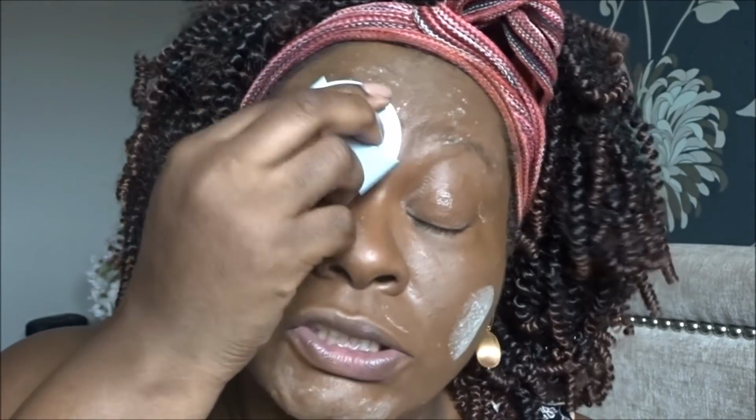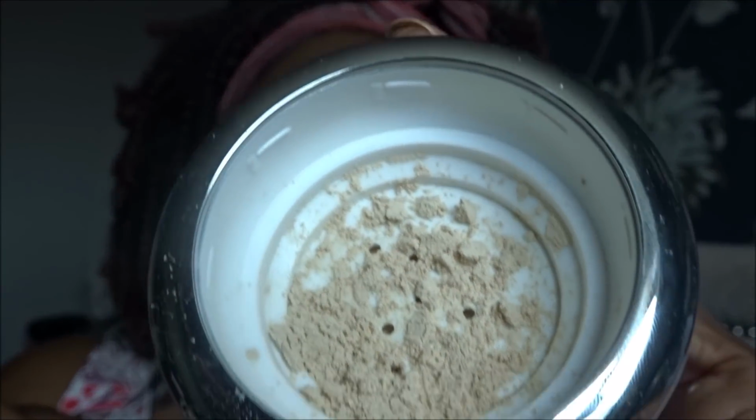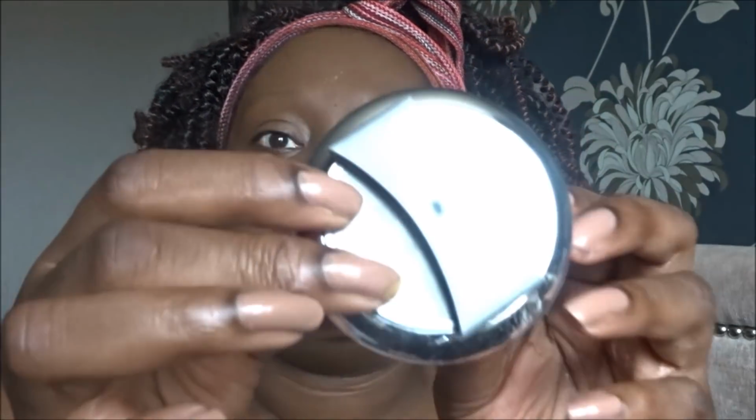Right, this to me is a bit gimmicky. I think I'd rather just use a sponge and just do this, to be honest, or a brush, because I like to press my translucent powder in. Okay, that's how the powder looks on the inside, so you can see. Alright, I'm not going to complain because, hey, got it free, so that's all good. Okay, it clicks in like that. It's different. Right, let me just get my brush and press this in properly.